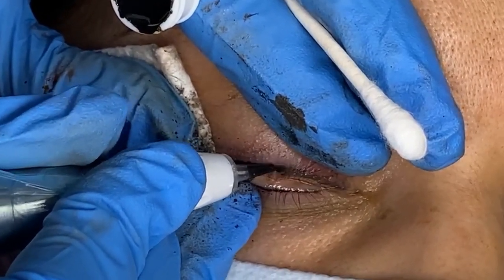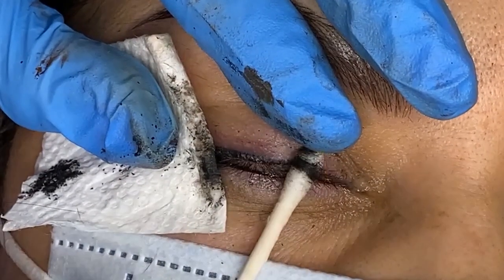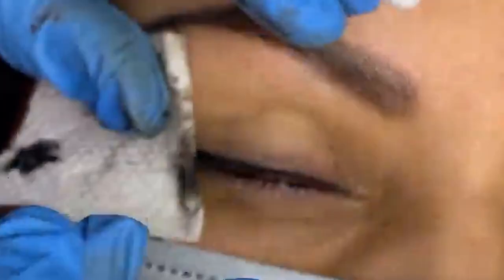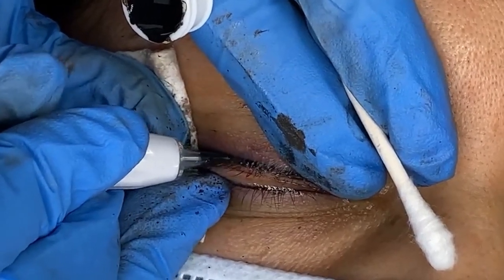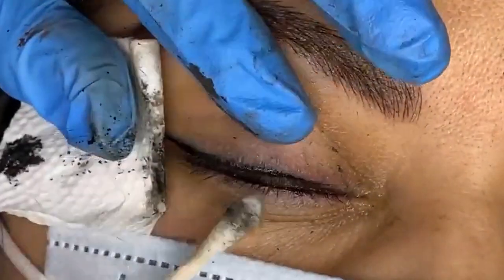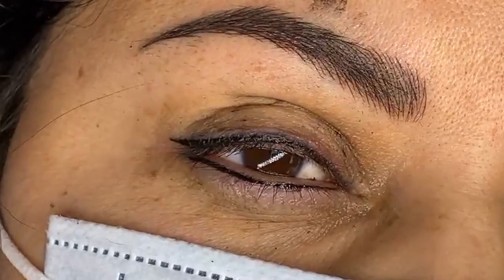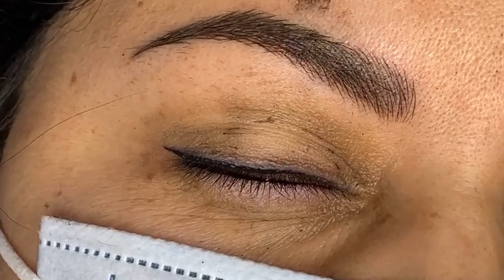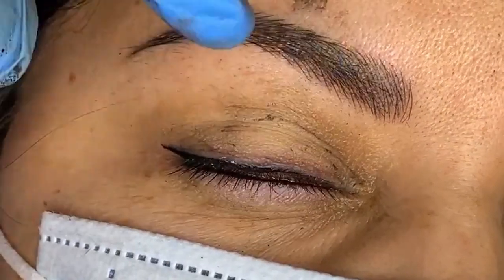And if you want a bigger line, like a thicker basic line, we're going to use needle 10. Oh, I love my needle 10 so much. Now open your eyes, love. Ooh, your eyes look amazing. We're going to numb a little bit, okay?